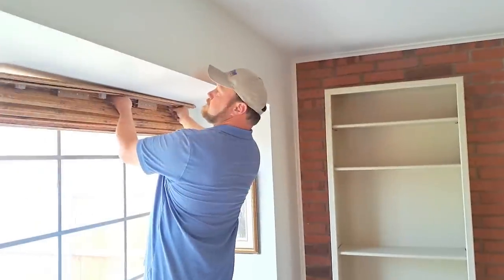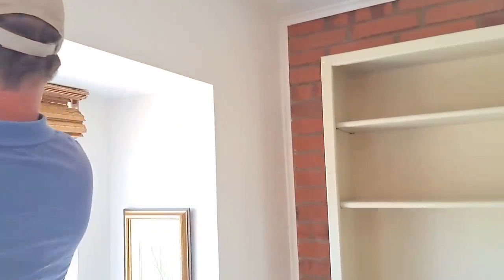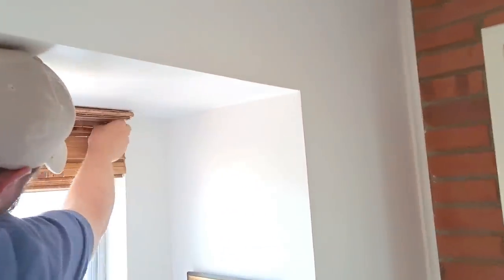This company has been fantastic to work with. We love these bamboo blinds so much now that we have them in four rooms in the house, and given enough time, I will have them in every room in the house.